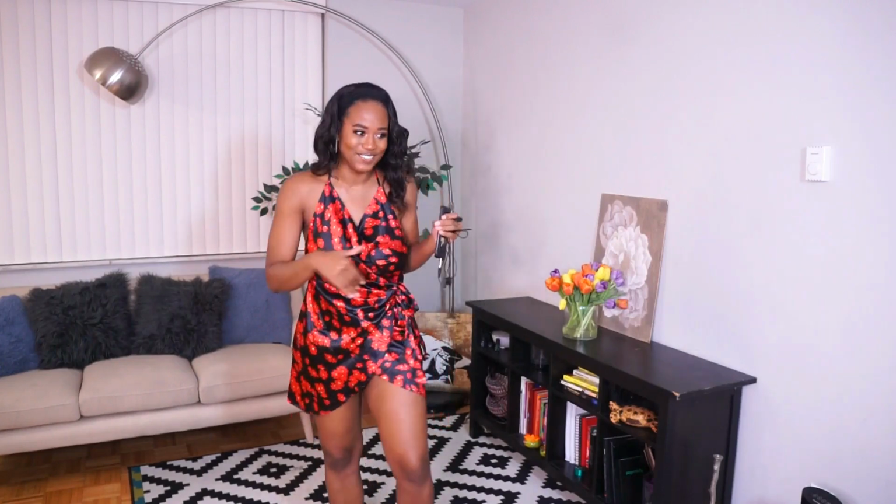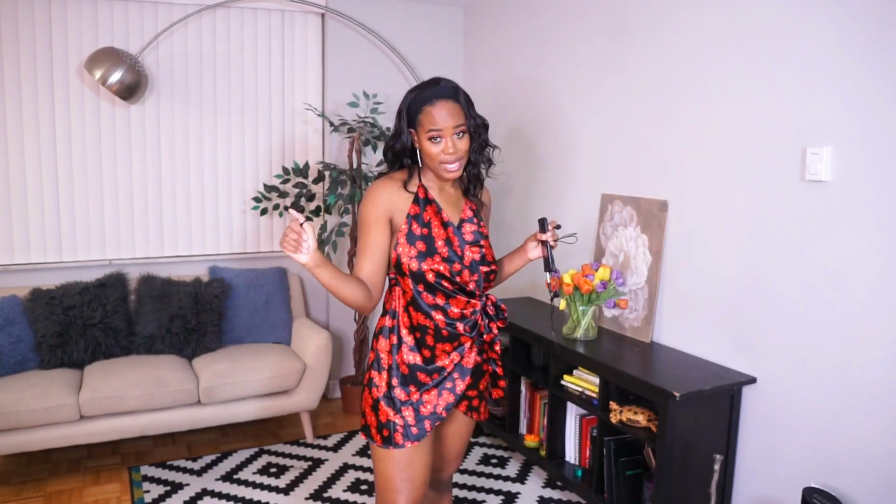It's just not cute on me. See how high I have to tie this? It makes my tit look like it's sagging to the ground. And my tits do sag, but they don't sag this much, okay? I need a little bit of lift, okay? That's all I'm asking for. That is all I am asking for.